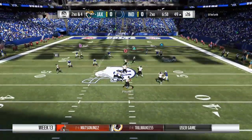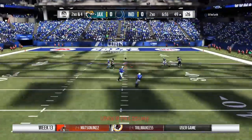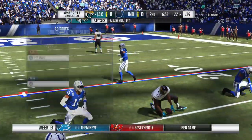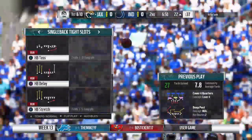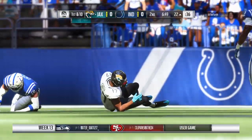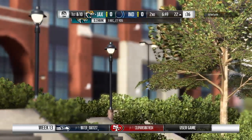He'll drop to throw. Oh, he got position on him, and he pulls it in. And he'll get this one down near the 20-yard line, just shy of the 20. A very solid gain of 27.